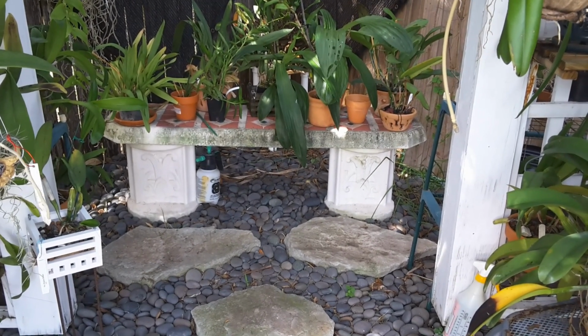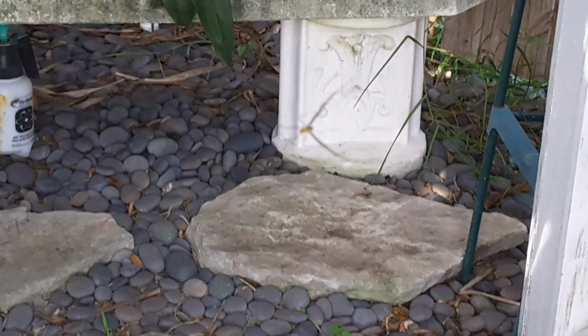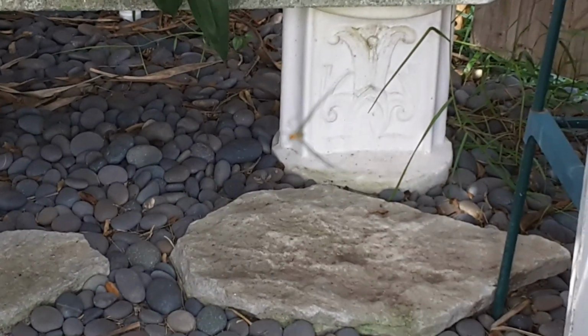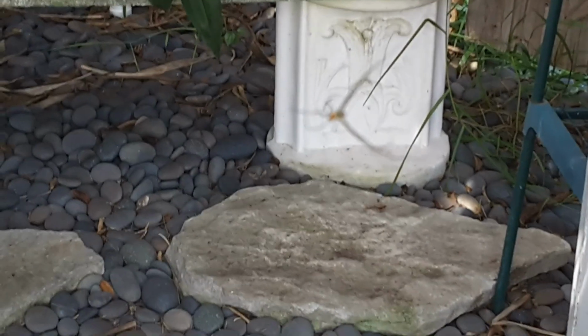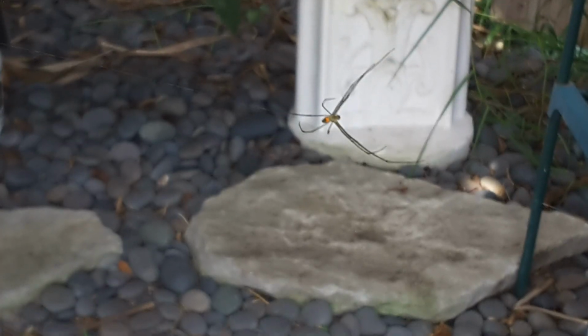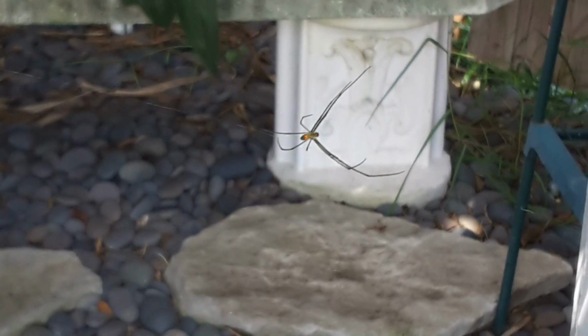Okay, do you see? This is why. Watch. Oh, I'm going to zoom in. Look at the size of this thing. Look at that. I don't want to get pinched by that. Oh my God. Where's my broomstick?